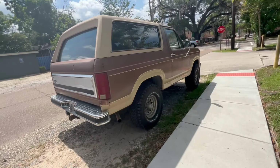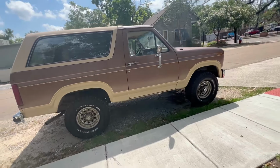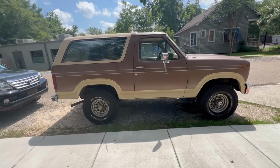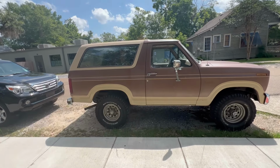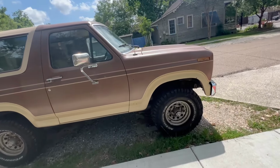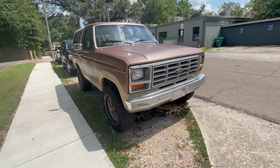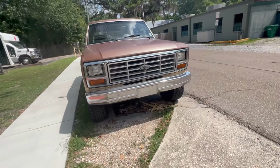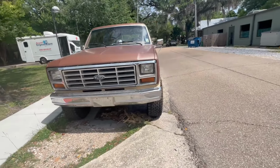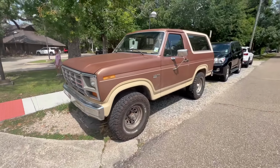What do we have here? That's a good looking truck. Super surprising for this area down here. It's not all rusty, but I'm sure it's been painted before. Actually, it does look like it's been painted before. That is a cool rig. Yeah, I like that.